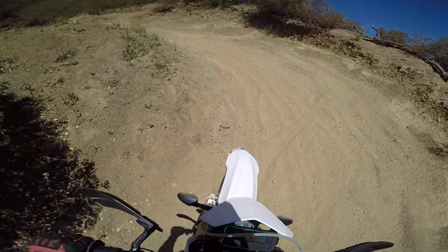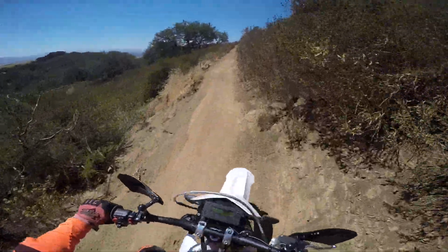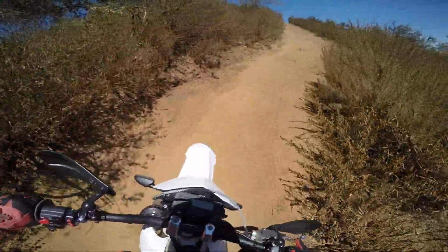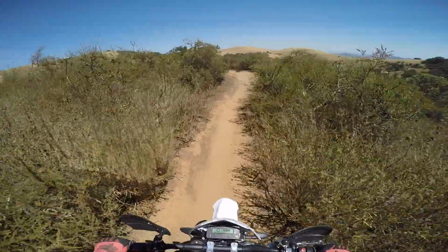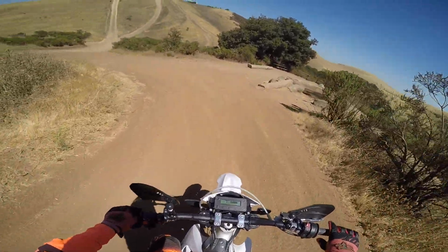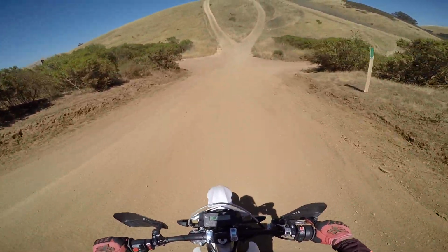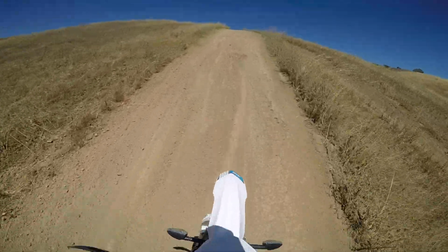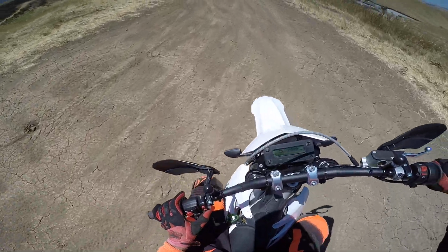Jesus, my tire is toast. I don't know when the last time it rained here was, but it's been a while. So power delivery is awesome for technical stuff on dirt and in general on dirt. But then on the street, let's see, where am I going? I'm pretty sure that sound was my tire just spinning out all the time.